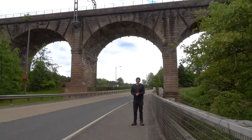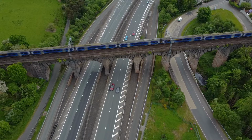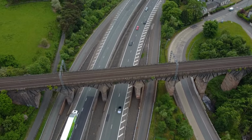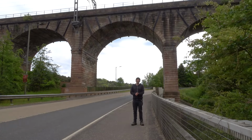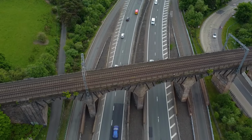Onto the railway viaducts then, and this is the Castle Cary Viaduct. It carries the Edinburgh to Glasgow Railway across the M80, although it opened in 1842, so it predates the motorway by some margin. There are 8 arches on the viaduct, each 15 foot wide, and when it came to the M80, this proved to be a little bit of a problem because it was only just about wide enough to fit 2 lanes through.